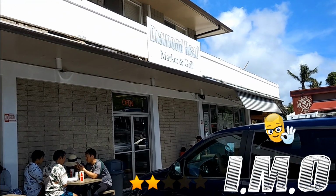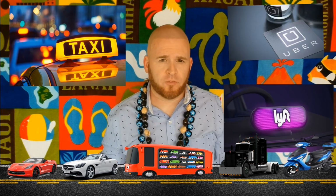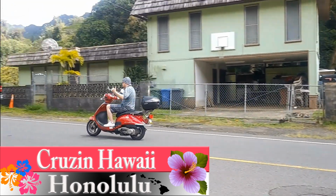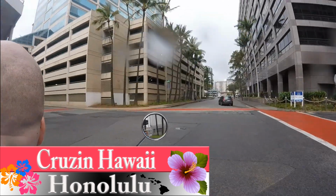Let's talk about how to get around in Hawaii. Traveling through the state of Hawaii is not cheap. It can be very expensive to get around. Taxis, Uber, Lyft. So the first thing that we did after we walked for 4 days and that wasn't getting us anywhere is we rented a scooter. I recommend the company Cruisin' Hawaii, just 5 minutes outside of Waikiki.